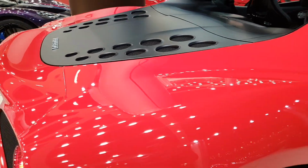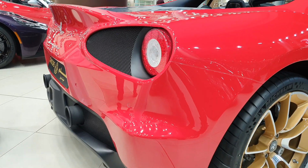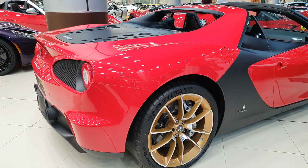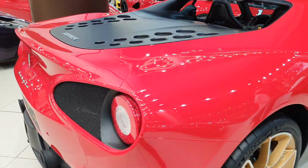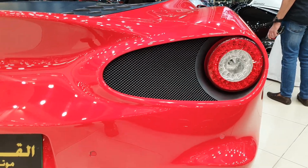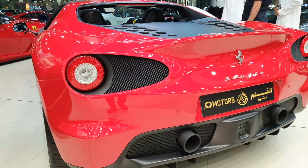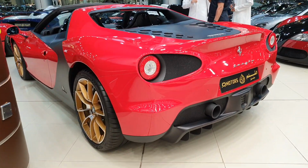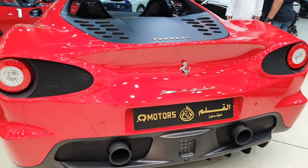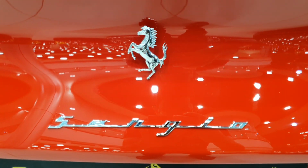Now for the engine bay, they've given it a very different design, and at the back, yeah, they've given it a very weird looking design as well. For the engine bay, they've cut up round holes to let the air out, and then they've added extra grille around the taillights as well. I'm not really a fan of the rear design of this car. The taillights are fine, but that oval shaped grille, it's not that pretty. You have the Sergio logo here as well.